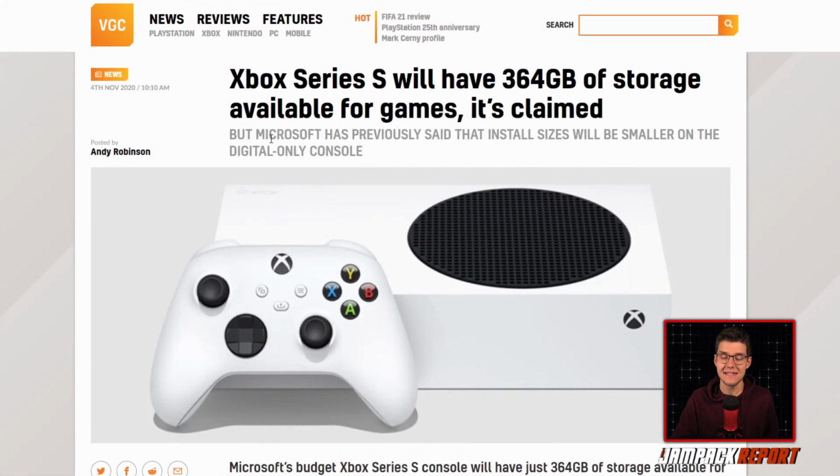So that's not a lot of space. Even if you factor in the potential for developers to optimize their games for the Xbox Series S and reduce their sizes, that's still just not a lot of space. I mean, we're talking about something that is 364 gigabytes. That is incredibly small. 1 terabyte, I feel, should be the industry standard, and even that should be on its way out the door because these games continue to get bigger and bigger.